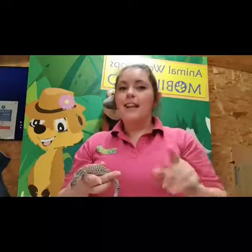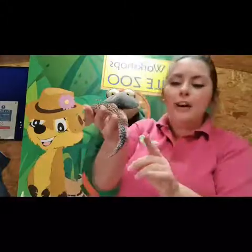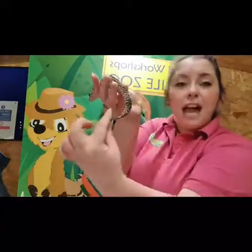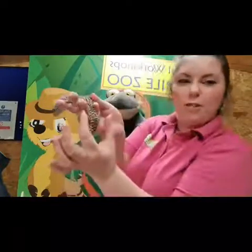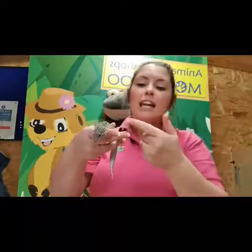Then it gets even better. These guys can regrow their tail. Now we can tell that Blinky, this is his original tail, because can you see how it's tapered? It gets thinner at the end. If he had lost his tail, I kind of refer to them as looking like a light bulb, like the rounded end. So it would kind of just grow like this, and it would just be bulbed at the end, and that is how you can tell if a leopard gecko has lost their tail.